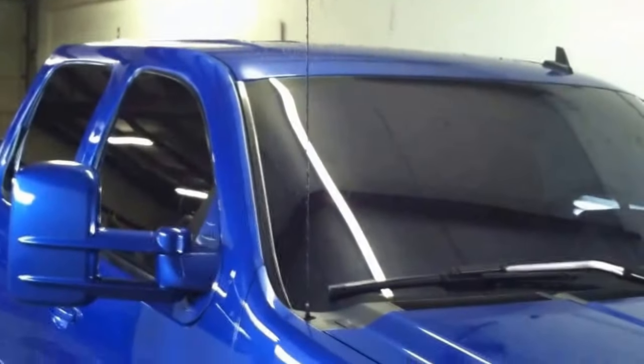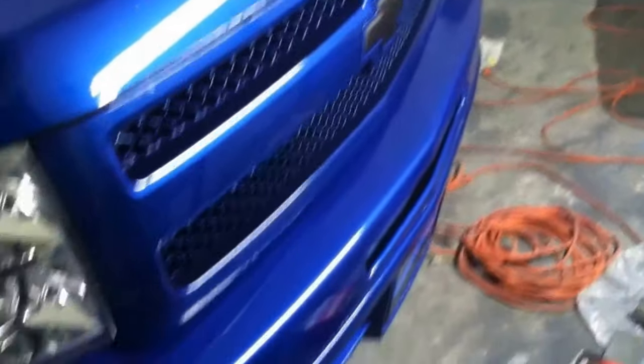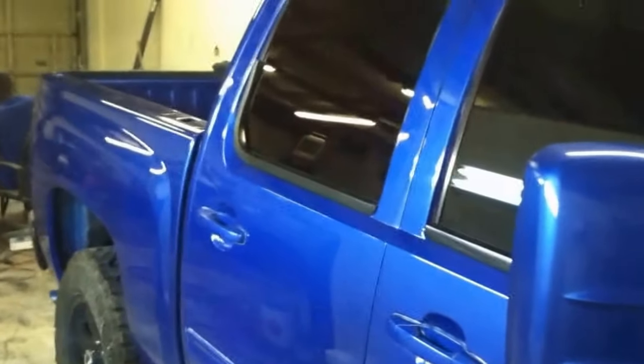We got the truck done, back together. Now we're doing a few last minute things on it.